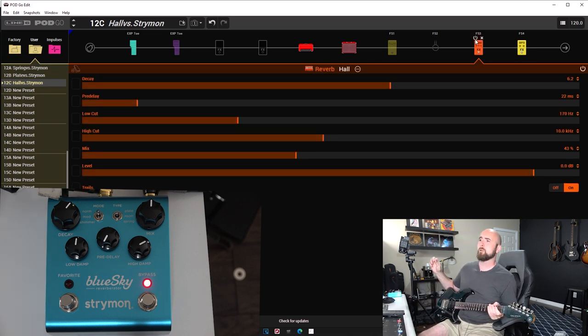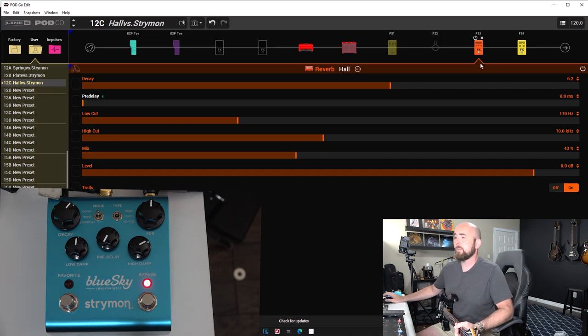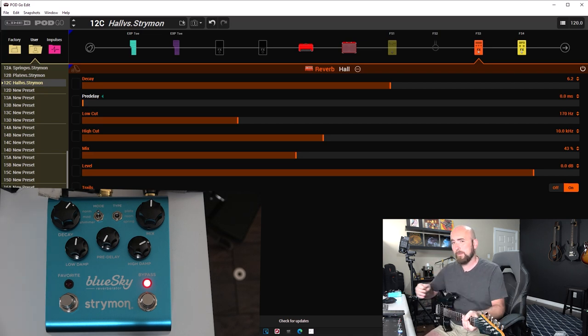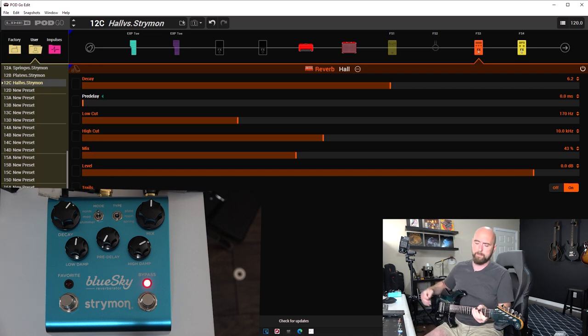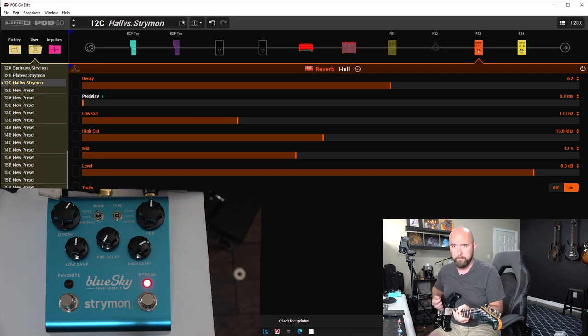So this is the internal Pod Go hall reverb with these settings here. I have a decay of 6.2, pre-delay at 0, low cut at 170 hertz, high cut at 10 kilohertz, mix at 43%, and the trails turned on. With that on, this is what this sounds like. I'll just do some chord stabs, and let's listen. I hope you're listening on good headphones or a good speaker system where you can really hear the details in the reverb. Listen for the trails on the reverb, how they decay and some of the high-end qualities. So here's the Pod Go reverb.